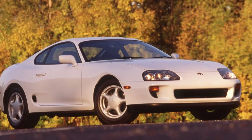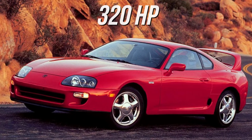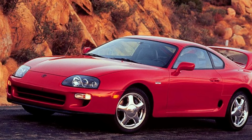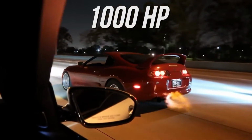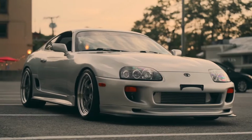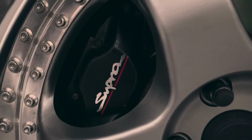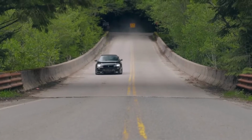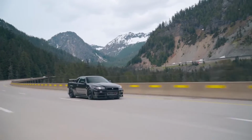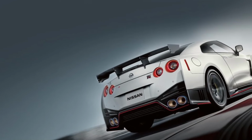In its stock form, the fourth generation Supra produced around 320 horsepower, but its true potential is unlocked when modified, with some tuned versions reaching well over 1,000 horsepower. But beyond the numbers, the Supra's balanced chassis and iconic design make it a favourite among enthusiasts. But when it comes to raw performance, the GT-R has no equal. The Godzilla's all-wheel drive and aggressive power delivery make it a formidable opponent on the track as well as on the streets. With its subsequent iterations, Nissan only managed to refine their masterpiece and push the boundaries further.